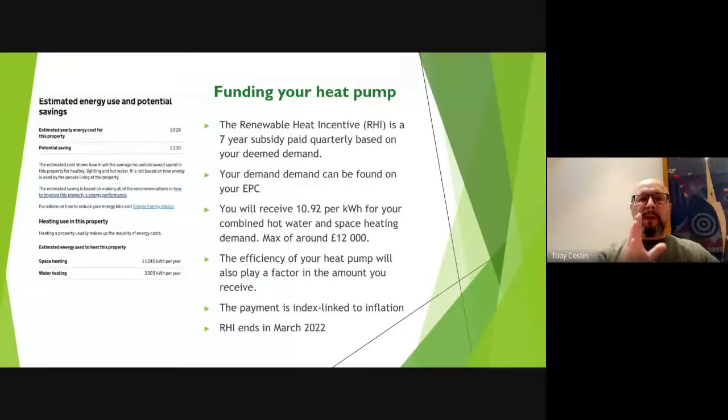My advice to you would be, if you're going to go for this and you want to make the most of the RHI, get it installed over the summer. Installs take 4 to 5 days, and you don't want your house with no heating for 4 or 5 days, with doors open and workmen coming in and out. So get it done while it's relatively warm still, and avoid that crunch. That would be my top tip, really, from this whole presentation.